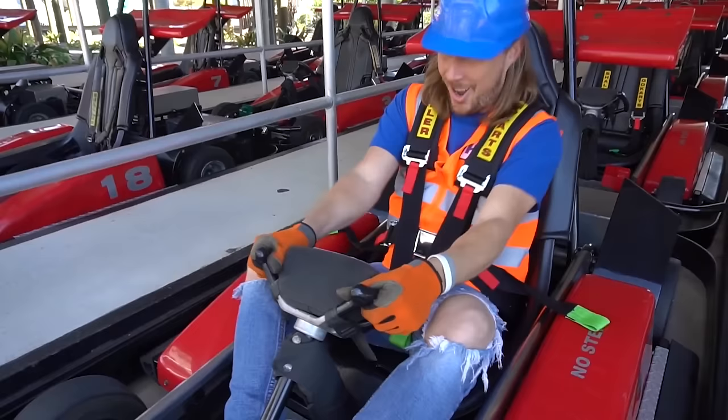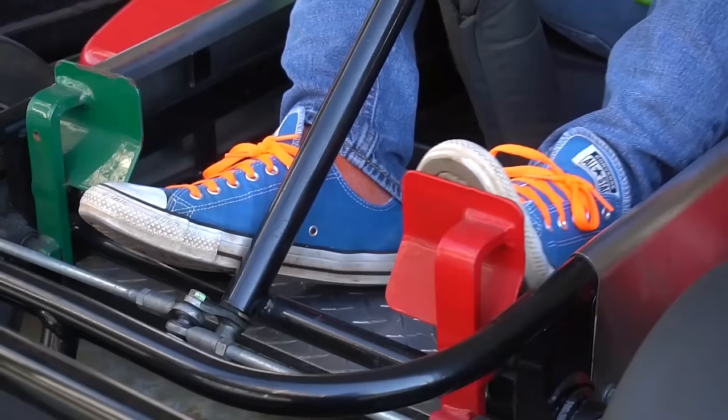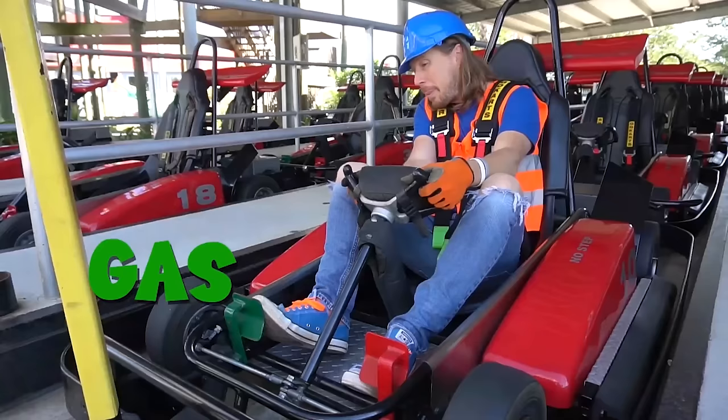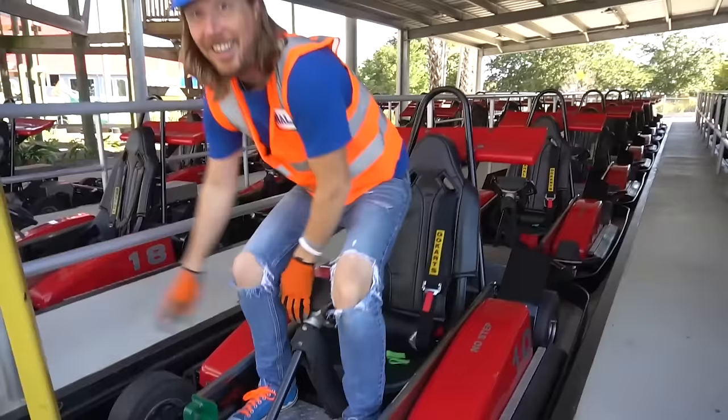Check out the steering wheel. Oh, yeah. It's even got a safety pad. It's nice and squishy. It's really cool. And look at the pedals. We got our brake pedal. It's red for stop. And then we've got our gas pedal. And it's green for go. Oh, that's awesome. Oh, I can't wait to drive one of these. But first, we need to go behind the scenes. I got something really, really cool to show you. Come on, let's go.